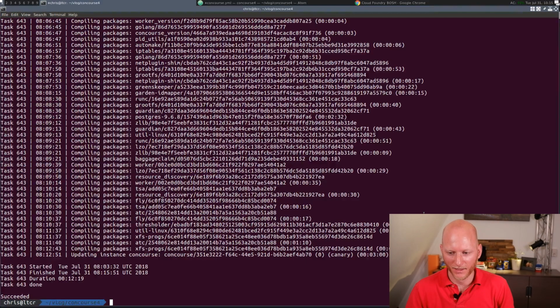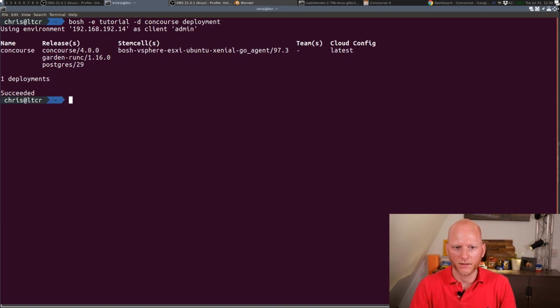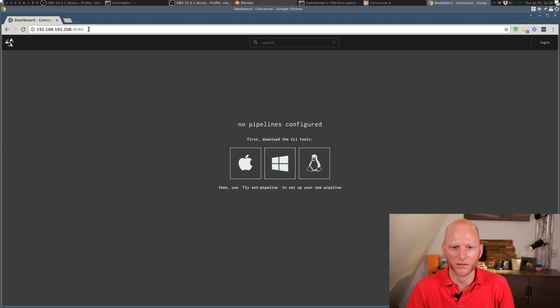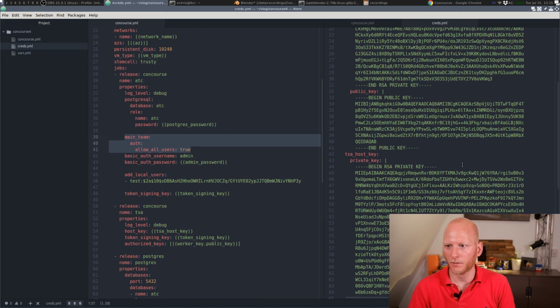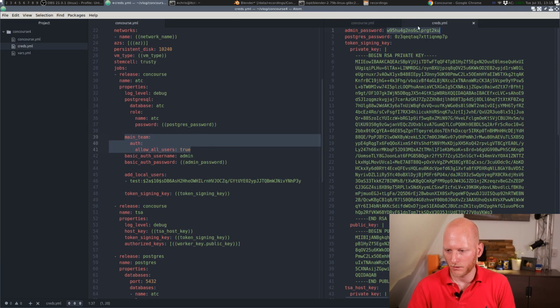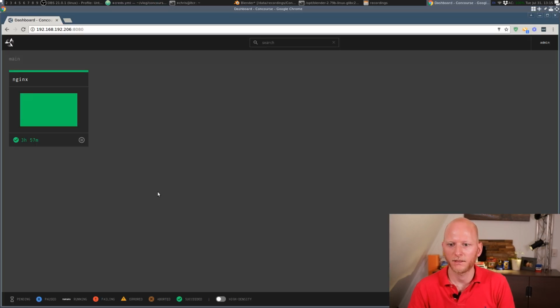Right, it's finally done. So let's check out the versions currently in use. Let's ask BOSH. All right, Concourse 4.0. So, seems it worked. Garden runC 1.16 and Postgres 29. So let's go over to the Concourse GUI. Click login. Login as admin, and let me grab the admin password from the creds.yml. Scroll up. Copy that. Paste it in. Login.